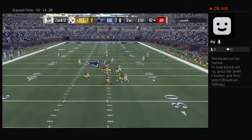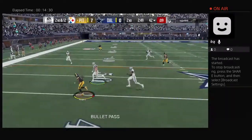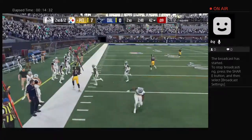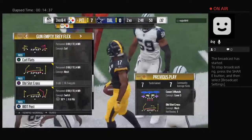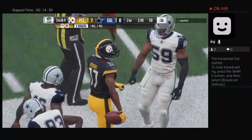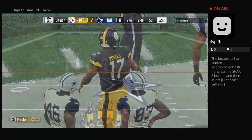On 2nd down, Roethlisberger. That'll be caught by Rodgers. And some room to maneuver. And he goes out of bounds. It looks like right at the 50. The reception good for 7. It's 3rd down.